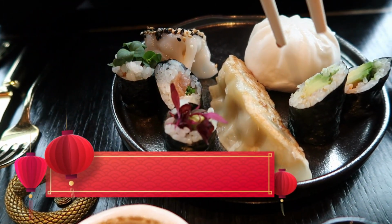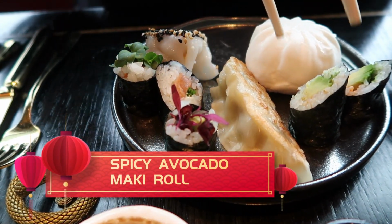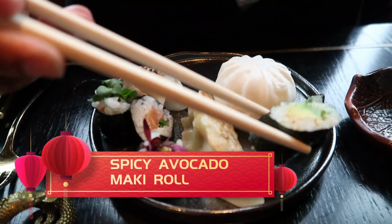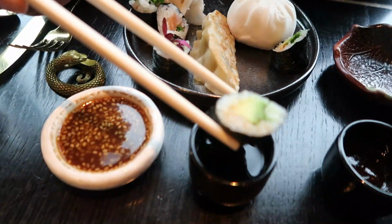The middle one. Okay, let's find out. So this is the avocado. Sorry, I was looking at the other one, but yeah, that's right. Let's start with the avocado. Which one were you looking at? No, you go on. I thought you were talking about the sauces.